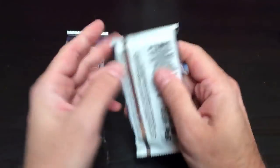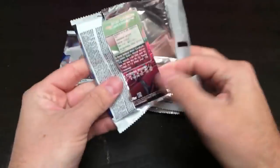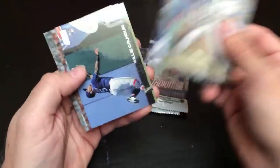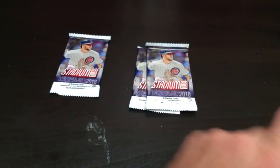Let's go with the middle pack. Let's see if it's there. No, it's not. So that should mean that there's two autos in these three packs.